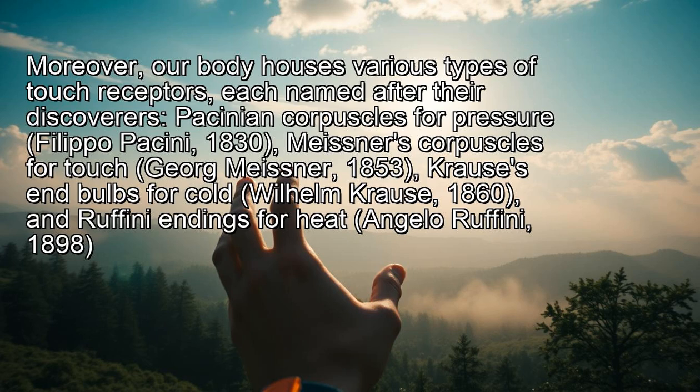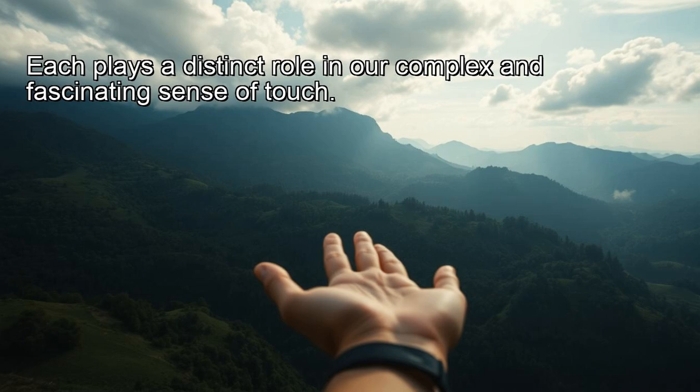Moreover, our body houses various types of touch receptors, each named after their discoverers: Pacinian corpuscles for pressure, Filippo Pacini, 1830; Meissner's corpuscles for touch, Georg Meissner, 1853; Krause's end bulbs for cold, Wilhelm Krause, 1860; and Ruffini endings for heat, Angelo Ruffini, 1898. Each plays a distinct role in our complex and fascinating sense of touch.